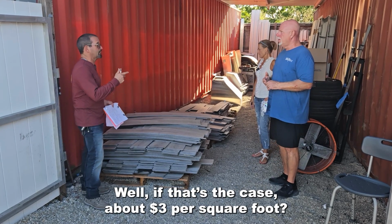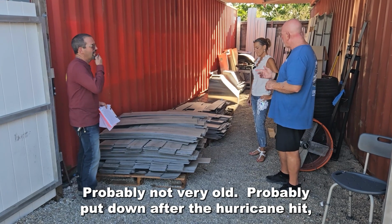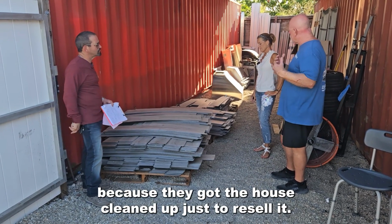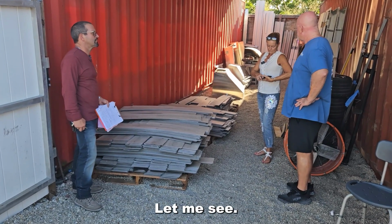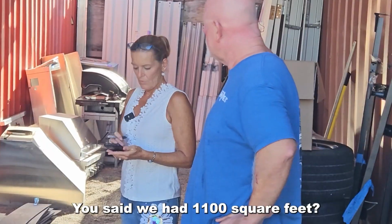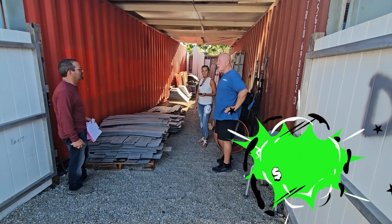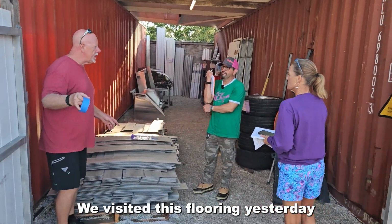Well, about $3 per square foot. What are you thinking about that? It's probably not very old. Probably put down after the hurricane hit, because they got the house cleaned up just to resell. $2,999 for the whole bunch. You said we had 1,100 square feet? Yep. I'd put at least $2,999 on it. Okay, $2,999.